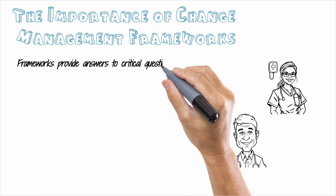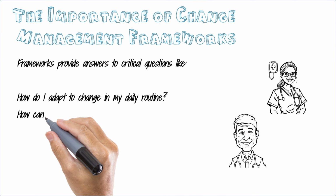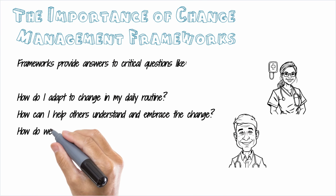Frameworks provide answers to critical questions like, how do I adapt to change in my daily routine? How can I help others understand and embrace the change? And how do we sustain new practices over time?